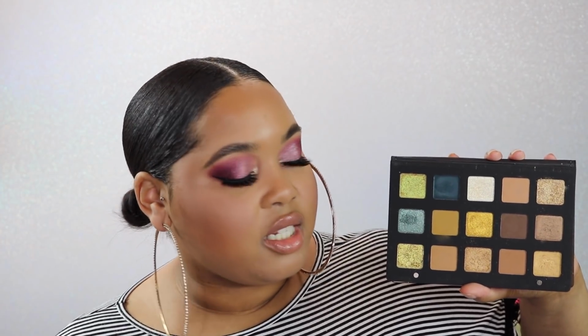So I love the way it looks, I love the way it's formulated, and I definitely want to do more looks using this palette. We are now entering into my top 5 Natasha Denona eyeshadow palettes.